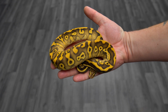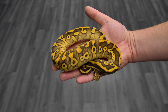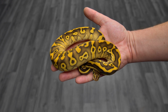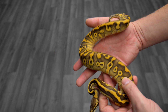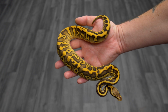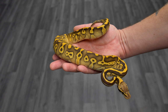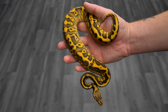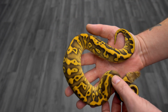Right guys, so next up is what I believe to be a Pastel Lesser Confusion 100% het clown, but I also suspect this particular one may have yellow belly. It doesn't really matter. If I could make it happen, I would definitely make yellow belly be a part of this snake, but the fact is I wanted a Confusion het clown combo and I got one. But I just wanted to show them off because they're beautiful.